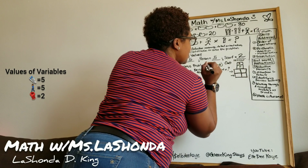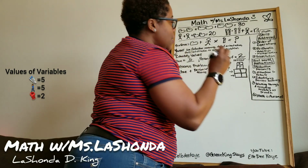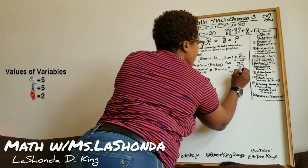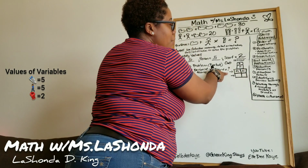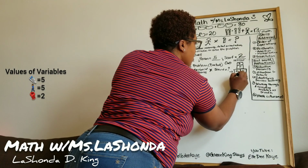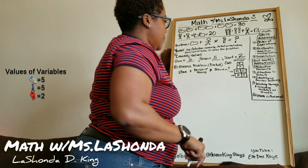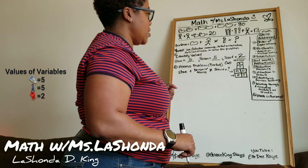So E is an exponent. That's like to the second power, third power, squared, cubed, or square roots. And then you have MD for multiplication or division. You have the arrow going from left to right, because that's the way you solve it. And then you also have AS, so it's adding or subtracting from left to right. So that's our order of operations, okay?